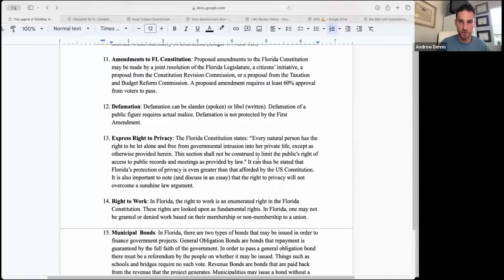This section shall not be construed to limit the public right of access to public records and means provided by law. Exactly. That is from the Constitution, that the right of privacy will not trump the Sunshine Law. It can thus be stated that Florida's protection of privacy is even greater than that afforded by the U.S. Constitution.